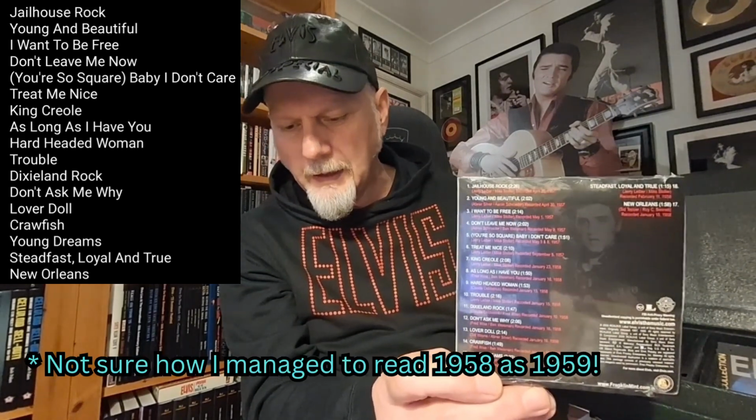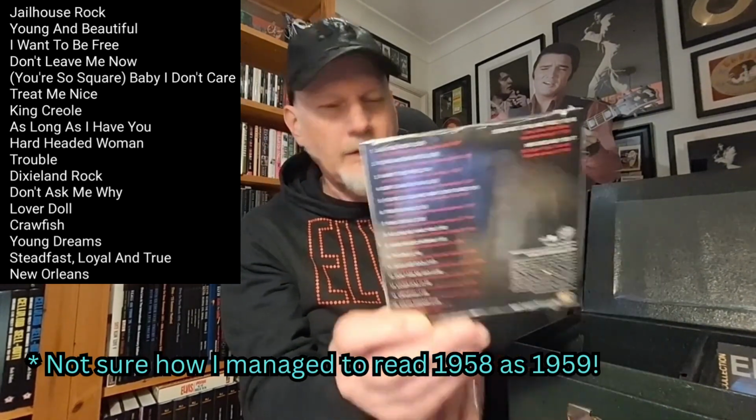Volume 31, Rockin' Rebel. A volume of 17 songs with attitude Elvis sang in two of his most legendary film roles, that of a convict, Jailhouse Rock, 1957, and a rebel, King Creole, 1959.